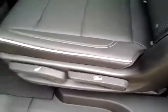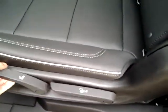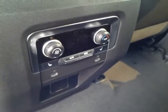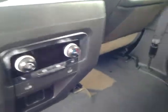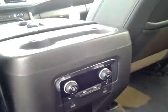Now here, this will slide you forward and back. This one is for the tumble. Let's see if I can slide just back here. Not the easiest holding a camera in one hand. Okay, so right here you have charge ports for your phone. You have the heated seats, and then you can control the temperature here in the rear.